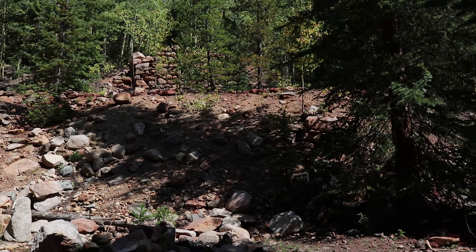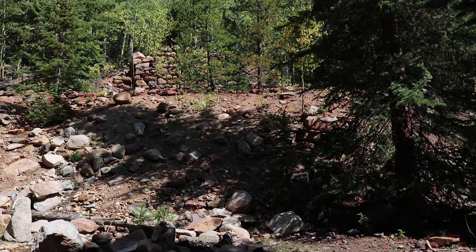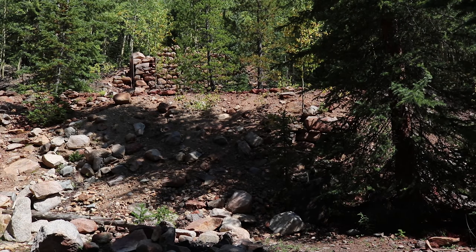Okay, so I thought I'd stop here, show you the ruins of a actually pretty big cabin. I would doubt it's a miner's because of the size of it, but it goes from all the way over here, all the way over here. I don't know, probably 100 feet wide. So it was a pretty significant house at one point in time. Let's see if we can get some closer shots.